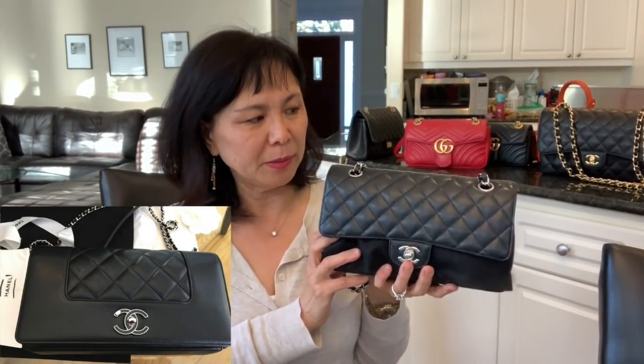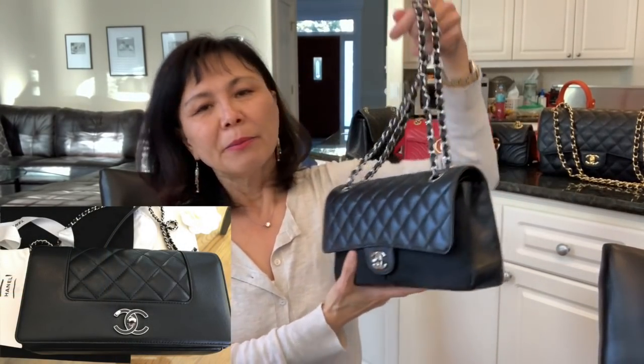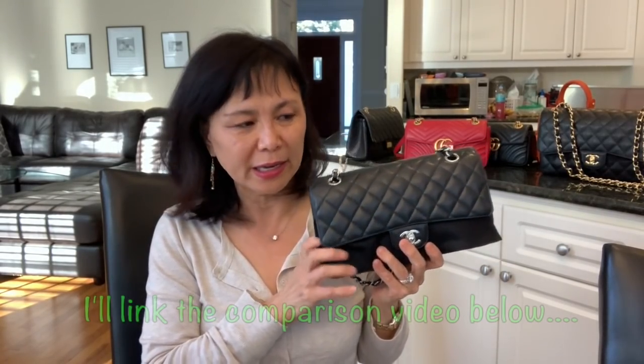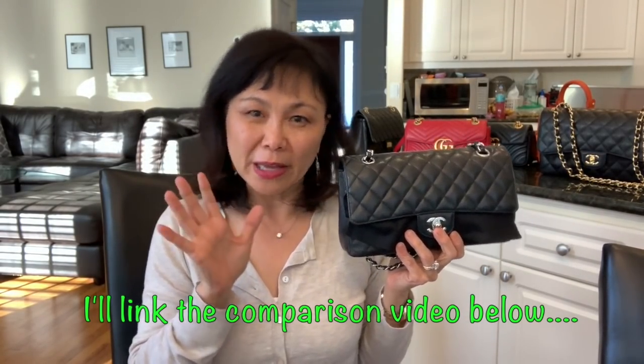Now for Chanel. This is my Chanel medium large. I sold the Chanel Mademoiselle vintage to get the medium large. And the vintage Mademoiselle bag actually fit more than the medium large. With the medium large, I thought I would use this every single day. It would be like my everyday bag.